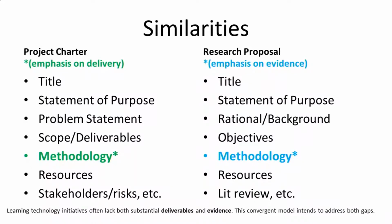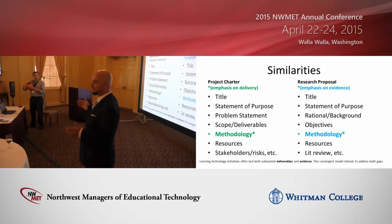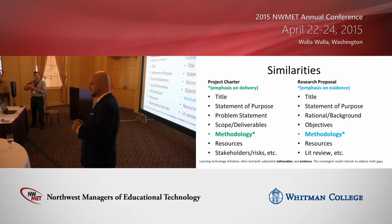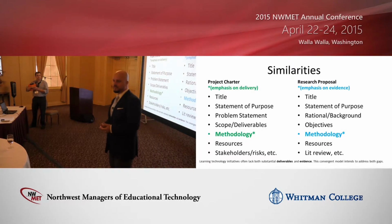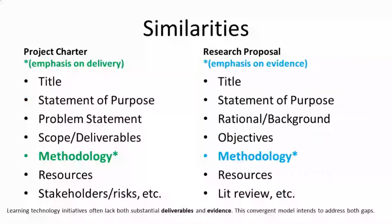So even in the documents that we use, let's say that you're about to embark on a project or maybe a research initiative. If you're coming from an academic approach, you're going to come up with a document that justifies why this is important, and these are the components that are going to be within that document to help get buy-in from my stakeholders or leadership, right? And if it's a project, I'm going to have obviously a title, a statement of purpose, the problem statement, what my goals or deliverables are, objectives, that kind of thing. I'm going to have a methodology section that describes how I plan to achieve what I'm setting out to do, and I'm going to identify what resources might be needed, and stakeholders, risks, et cetera.